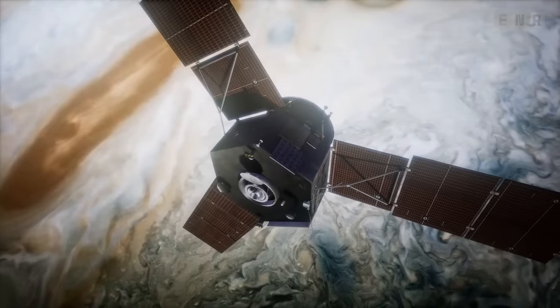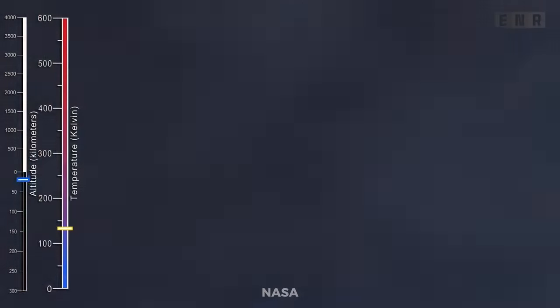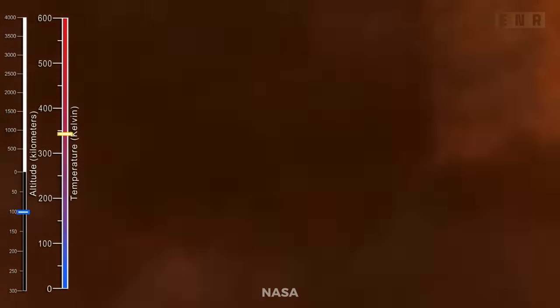But the real mysteries of the gas giants are deep inside them, tens of thousands of miles below the clouds. Here is where things really get going. It's a place so extreme that it goes against the natural laws.